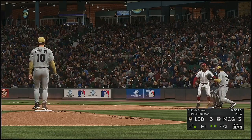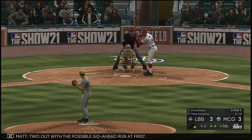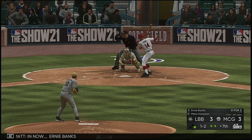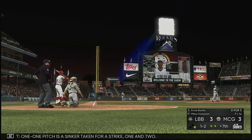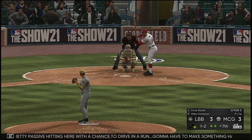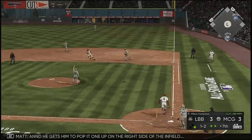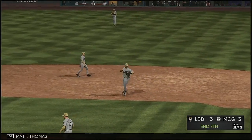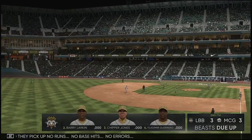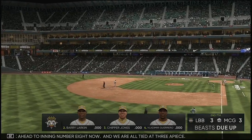For the delivery, a check on that go-ahead run at first. Two out with the possible go-ahead run at first. In now, Bernie Banks. 1-1 pitch is a sinker taken for strike 1-2. He's looking pretty passive here, hitting with a chance to drive in a run. Going to have to make something happen with two strikes now. Gets him to pop it up on the right side of the infield. Thomas is there, and the side is retired. So they pick up no runs, no base hits, no errors, and a runner left. We'll look ahead to inning number 8 now, and we are all tied at 3 apiece.